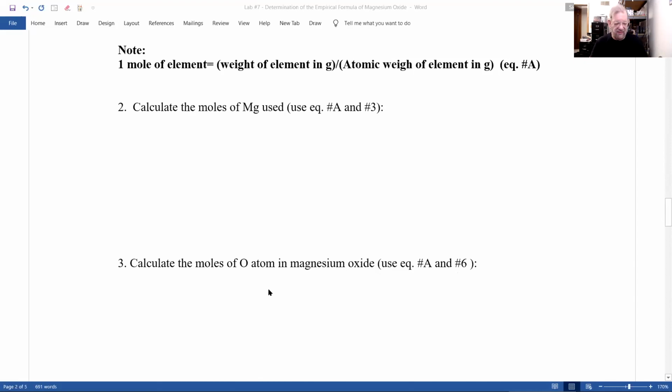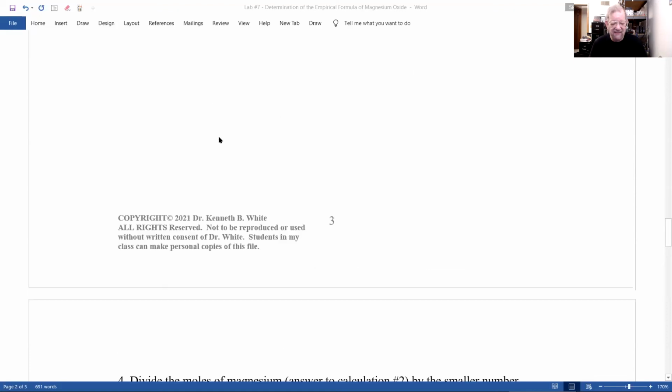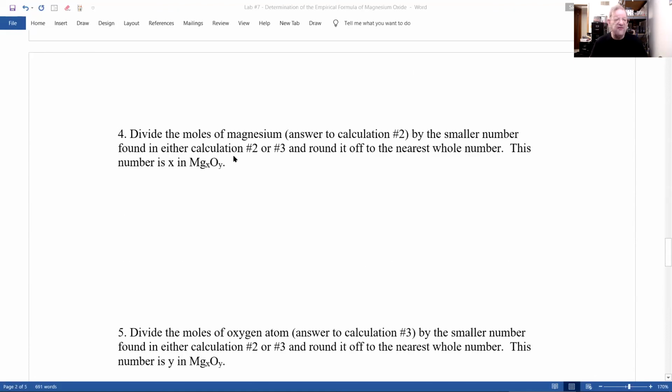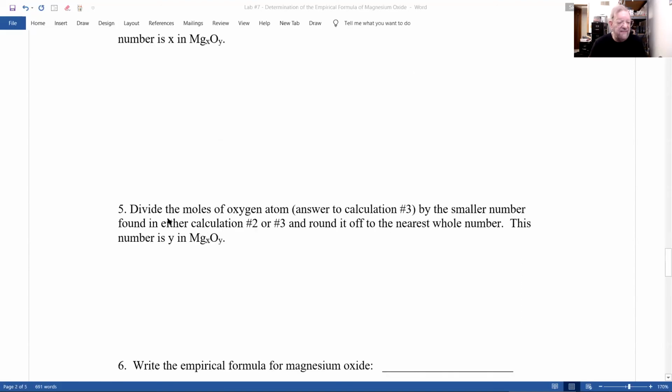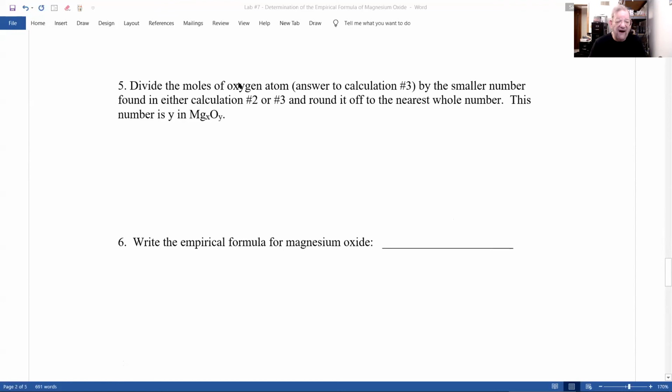Now in two and three, you're going to get two numbers. For number four, divide the moles of magnesium, your answer to calculation two, by the smaller number found in either calculation two or three, and round it off to the nearest whole number. This is the X in magnesium oxide. For Y, you'll divide the moles of oxygen, answer to calculation number three, by the smaller number in either calculation two or three, and round it off to the nearest whole number. And this is the Y in MgXOY.